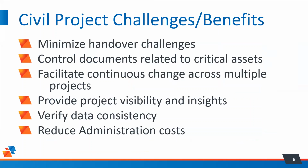Some of the challenges and benefits that you'll see from our solution. Essentially, we help minimize handover issues. We streamline processes for as-built documentation as you develop the project, which minimizes person hours required to work through the whole process of getting documents approved and handed off to owners. We develop a single source of truth that you can leverage and hand off. And obviously, as you'll see, we assign those to assets as well, so you have that documentation at hand.